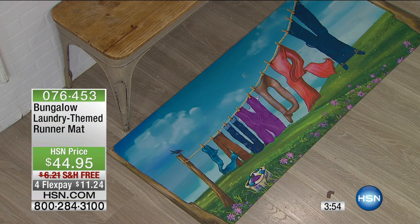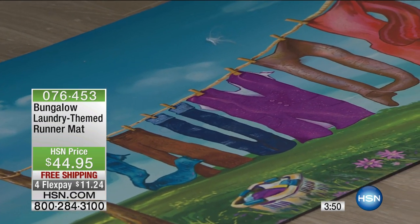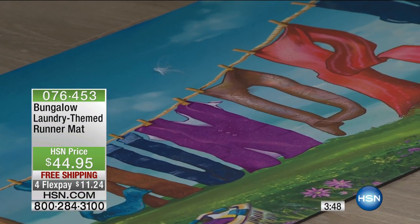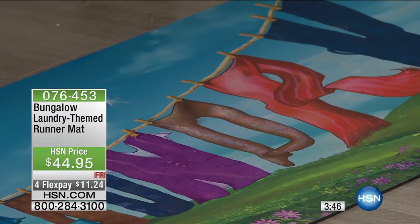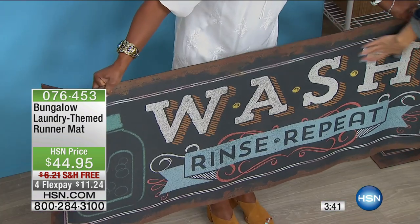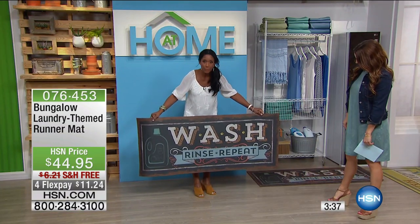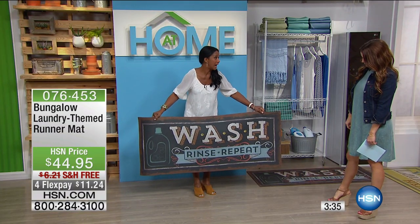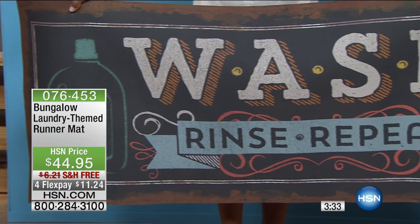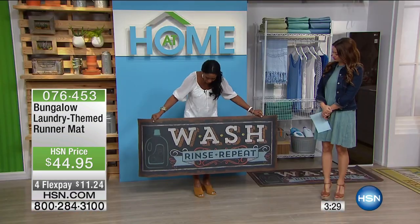Then this one in my hand and the one on the ground here in front of our beautiful cart says wash, rinse, repeat. I guess it just keeps on coming. The laundry just keeps going. And it's got this distressed feel. Well, it's a chalkboard look. So this feel is more if you're doing the chalkboard. Maybe you have a chalkboard in your laundry room and you want to remind everyone, hey, it's wash, rinse, repeat. It never stops. So keep it coming here.